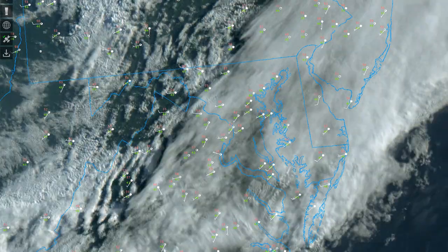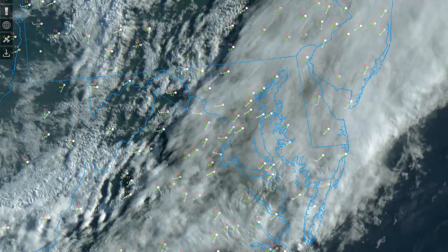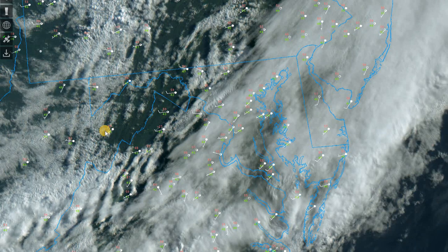If we take a look at our current visible satellite, we see lots of clouds in the area, and like I said, expecting those cloudy conditions to continue through the morning. Could see some of these breaks in the clouds moving in as we get into the afternoon time, and then clouds building back in later tonight.